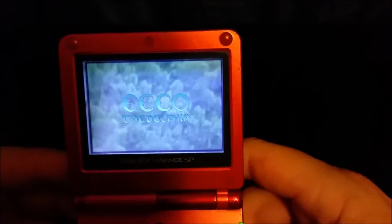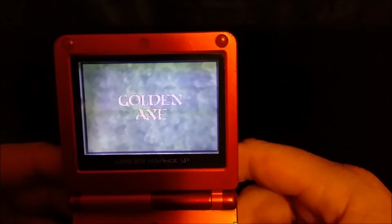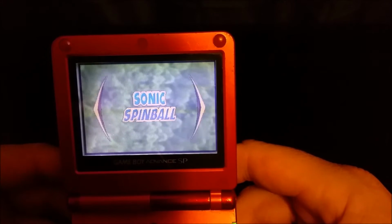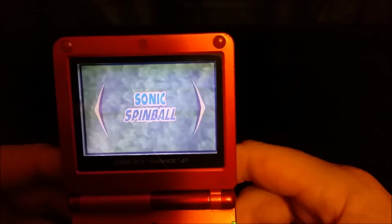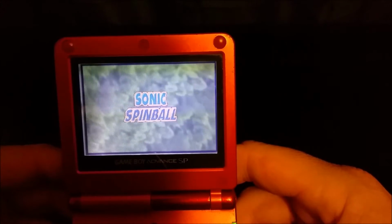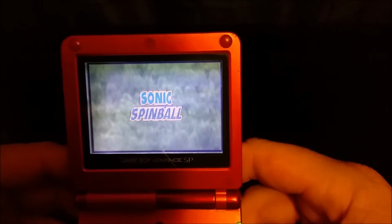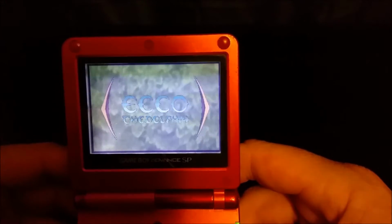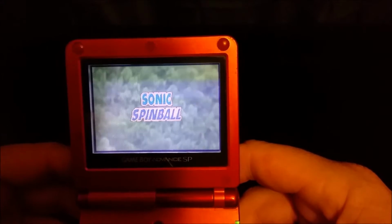Let's go ahead and press start. So here's our game selection. We have Echo the Dolphin, Golden Axe, and Sonic Spinball. Why Sonic Spinball? Why not Sonic the Hedgehog 1, 2, 3? Sonic Spinball, I don't remember enjoying it that much as a kid. I don't remember it being that popular of a game. So, kind of an interesting choice of games, those three. That's the only three that are here.